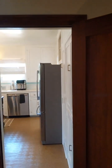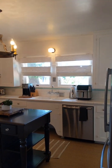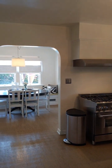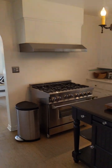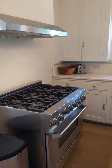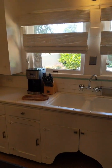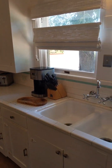We're gonna make our way into the kitchen. Good sized kitchen, especially for the age of the house. It's a really nice size. You can see the owners have a beautiful commercial style 6-burner gas cooktop and oven. See some of the original elements as well: countertop, backsplash, cabinetry, things like that.